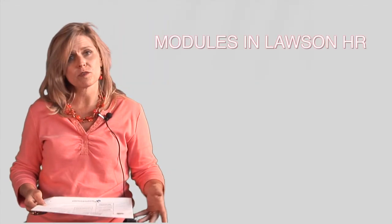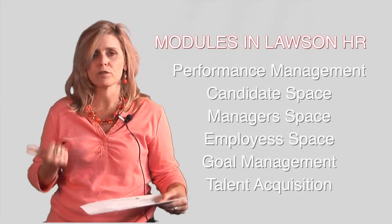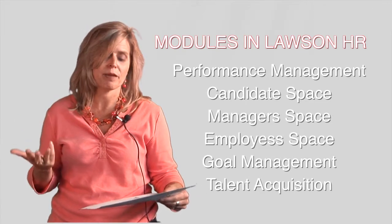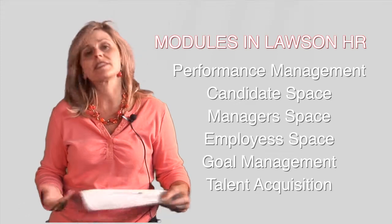So some of the modules that are part of that Phase 2 are your performance management, so reviews will be done online. Salary increases for compensation management can be done online. There's candidate space, manager space, employee space, and goal management, as well as talent acquisition.